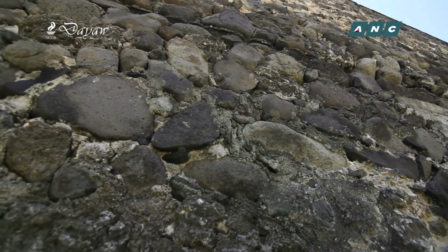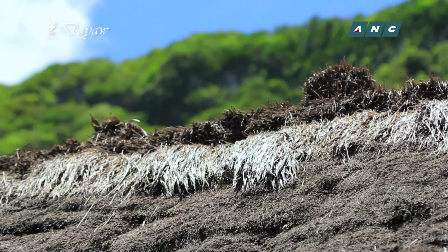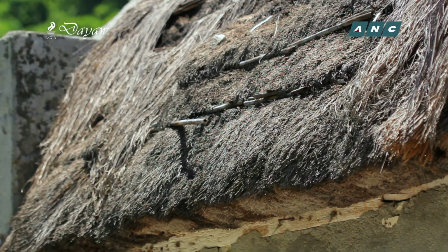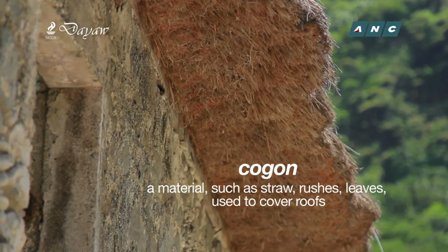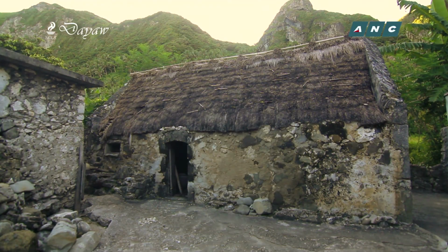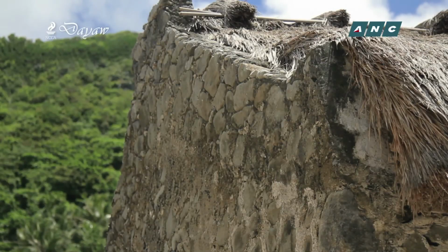Aside from the lime mortar, kogon fiber is another distinctive feature of the Ivatan house. Kogon roofing measures almost a yard in thickness in the Ivatan houses. Such roofing is said to last as long as 25 years.